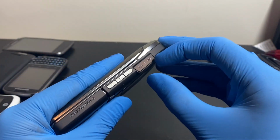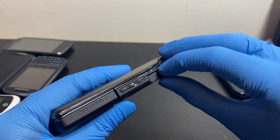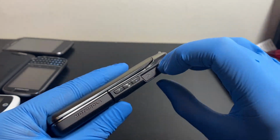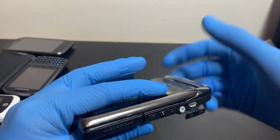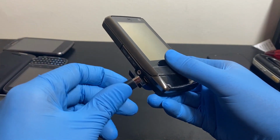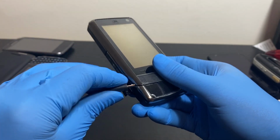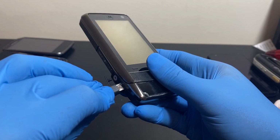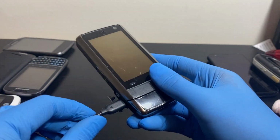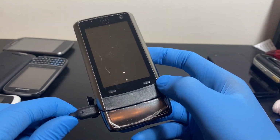Yeah, it's got a charging port. Let's see. Very rugged looking. I don't know, it has a really nice look to it. Let's see if this thing charges. It's not really heavy, so I don't think it has a battery, but let's see. I've seen this phone in a few leaks, so that's what caught my attention.